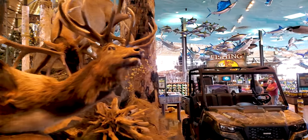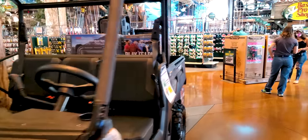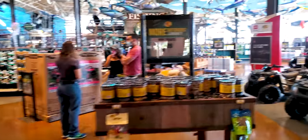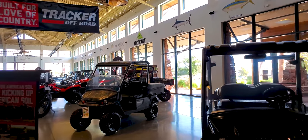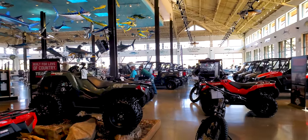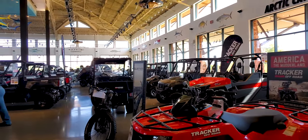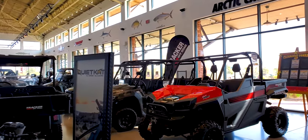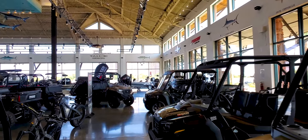That's a big old elk. These things are kind of cool. I remember once riding a three-wheel. Any of you people ever rode one of these three-wheel ATVs? Those things were death incarnate. I still think I got some aches and pains from that.